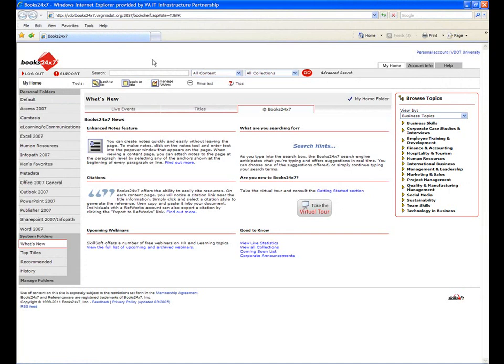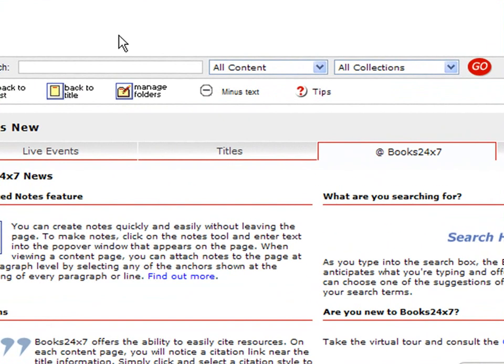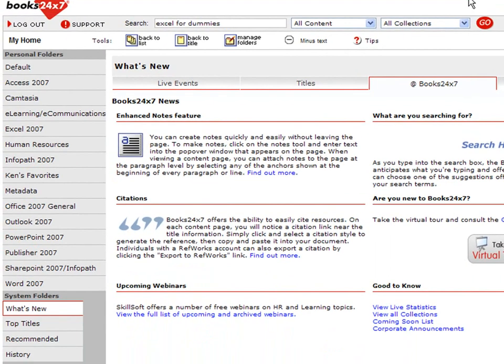Books 24/7 offers incredible benefits to anyone at VDOT, but it has some particular strengths. First among those has to be its IT collection, specifically quick reference books for software, programming, and more. Let's try a search for one of those Dummies books that we've all seen at bookstores. I'll type in Excel for Dummies. When I do that, I get 259 titles.